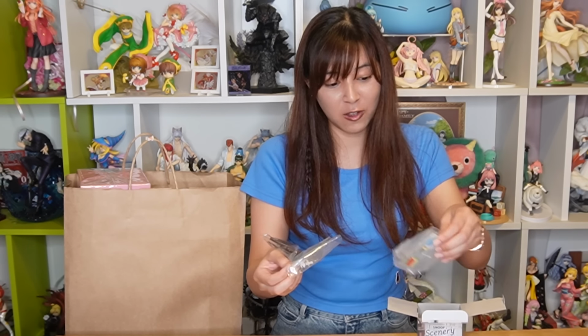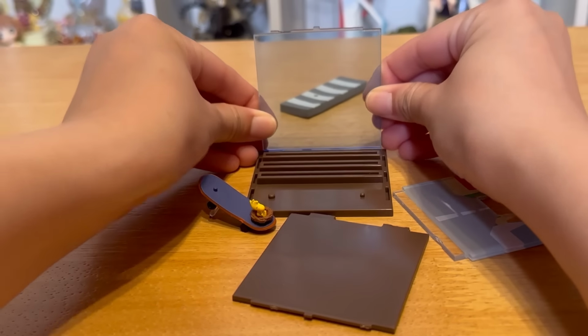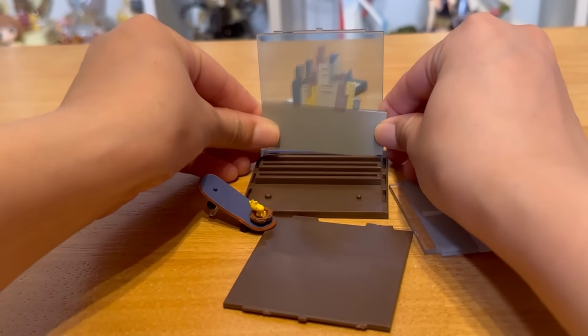Ooh, yes! Wow, there's a lot of parts to this. Okay. I got the skateboarding Snoopy, and it comes with, there's a lot of parts. Wow, look at all that. Yay! All right, let's build it. City goes in the back.